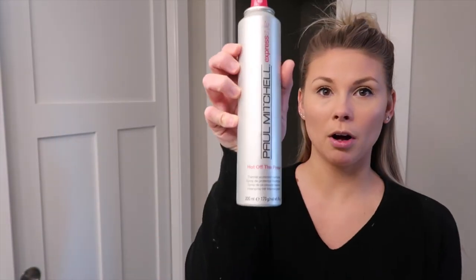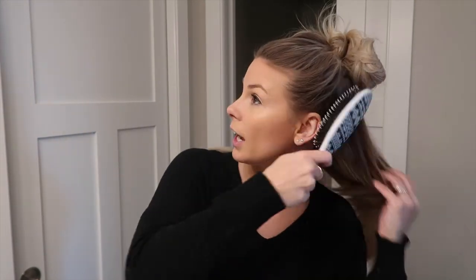I'm looking for my heat protectant. This is the Paul Mitchell Hot Off the Press. And I'll give you guys one little curl demo. I do the same thing through my whole head, but sometimes if I have more time to get ready, I will do 3 sections. When I'm going fast, I just curl my hair in one section.